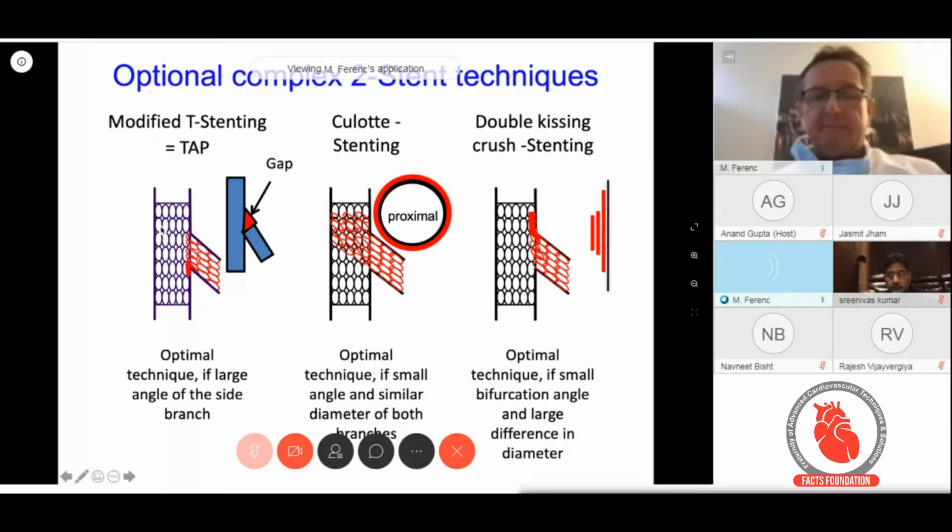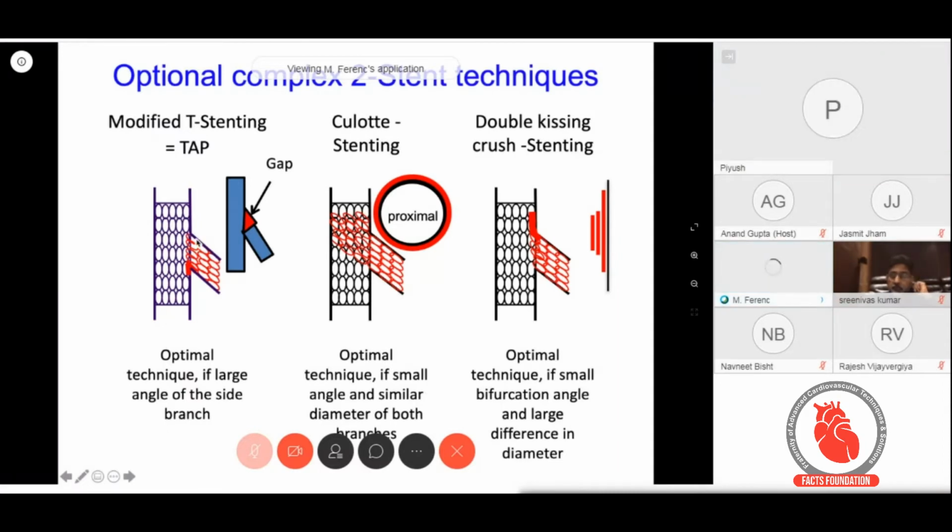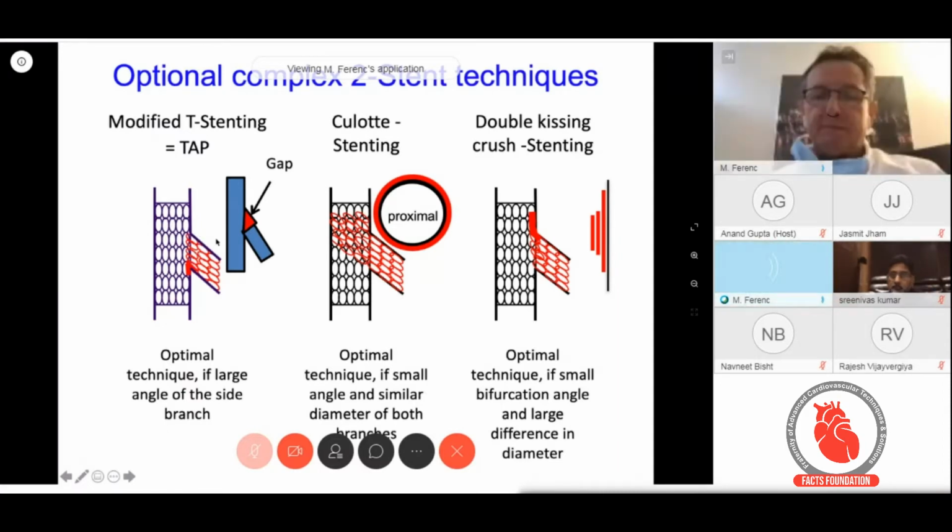TAP is very simple. To place a stent in the side branch is sometimes difficult because you can have a gap or you have a large protrusion, stent protrusion into the main branch stent. So this is sometimes not really optimum. But if you have a large angle here, I think this is one of the good options to manage left main with two stents. Culotte is another good option.